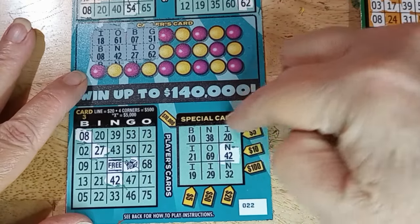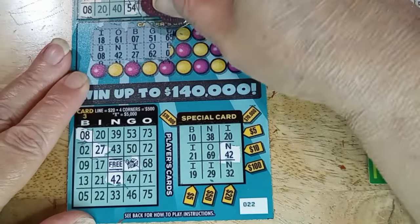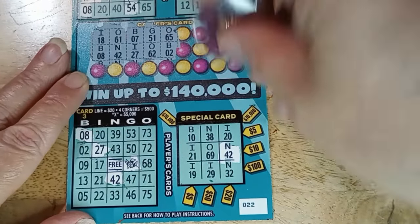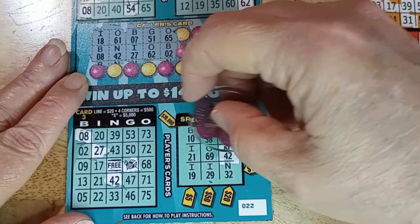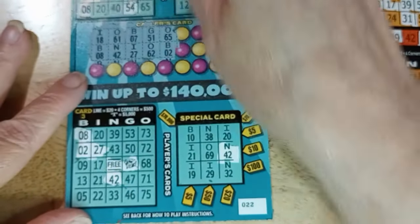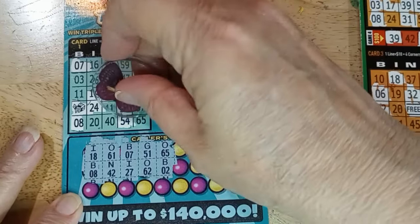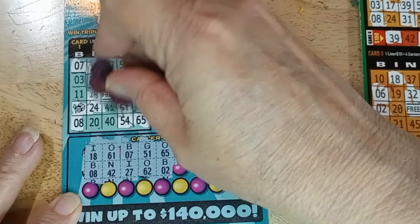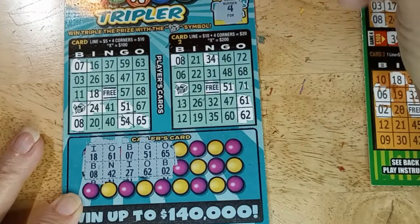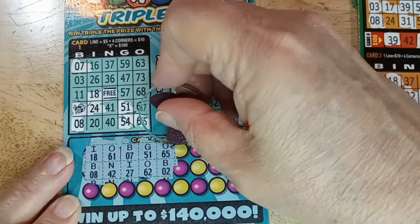51, 62. Don't know if I checked down here, but that's all right. B2, 65, 2. 65, 2. Lelo 2. 65. Oh, it's one of them. Now I'm just down to 3 for that letter X for 100. 2 and 65.